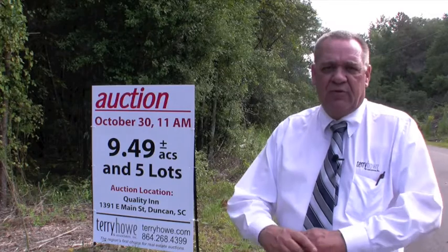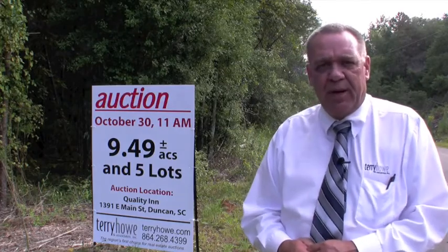Let me tell you a little bit about this property. The road ends right up beyond us, but if you'll look on your plat in the contract package, you'll see there's a fire hydrant on up in the woods. So my thoughts are that there's already a water line in place.